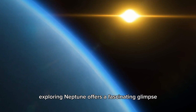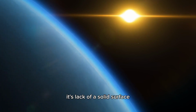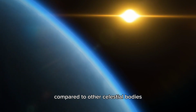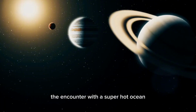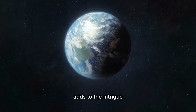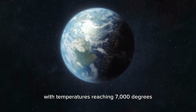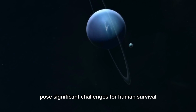In conclusion, exploring Neptune offers a fascinating glimpse into the unique characteristics of this giant planet. Its lack of a solid surface and slushy ice and water layer make for a different kind of journey compared to other celestial bodies. Although the dense atmosphere limits visibility, the encounter with a super-hot ocean and the potential of discovering diamond structures adds to the intrigue. The extreme conditions of Neptune's core, with temperatures reaching 7,000 degrees, pose significant challenges for human survival.